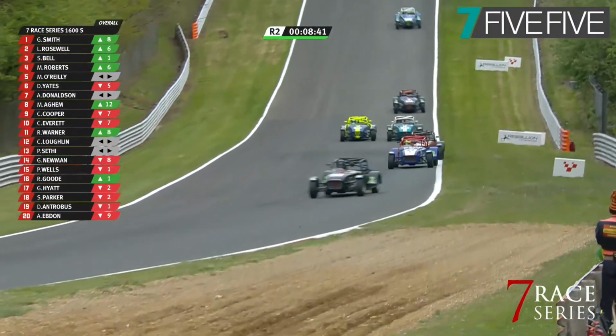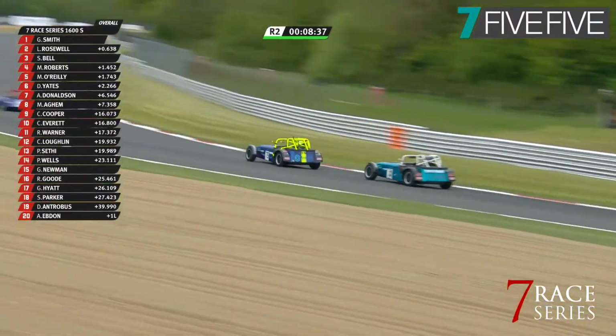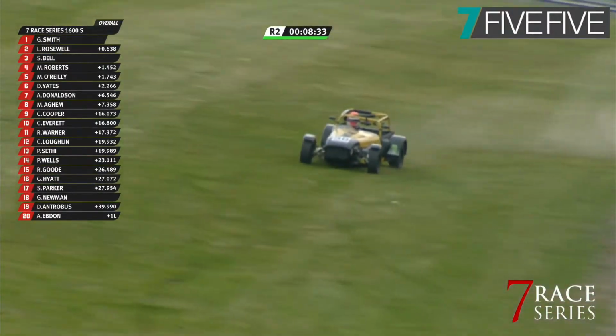And Gary Smith is hoping to make hay while the sun is shining here by building that gap while they're all squabbling behind him. And that is exactly what you need to do in a Caterham race: try and get away so the tow is broken.